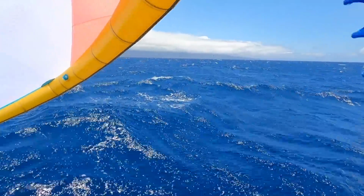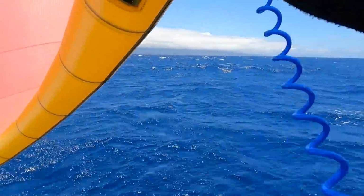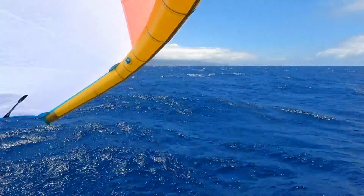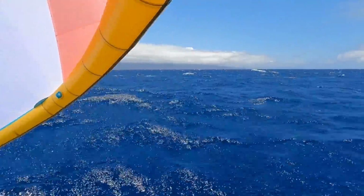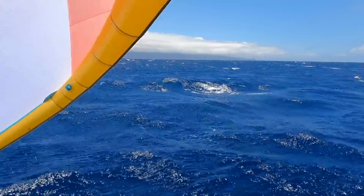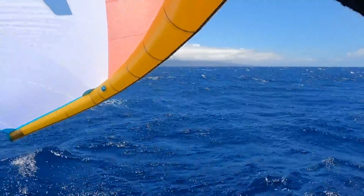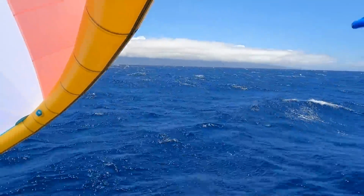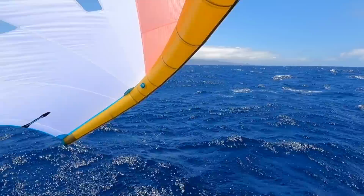What you can't see in the frame is that I'm pumping the board with my legs, working the swells, trying to keep the foil trim under the water and the board above the waves. And it's very physical. That's why I'm huffing and puffing. Feeling pretty good. That red kite up there, I think that's Jesse, way ahead, burning. Fish, flying fish.